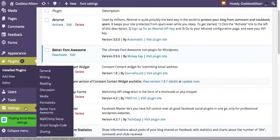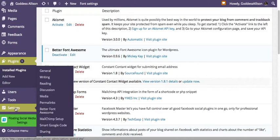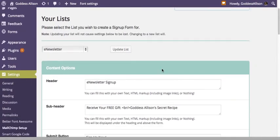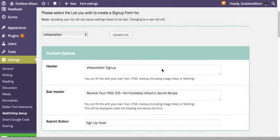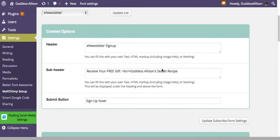Settings. So when you have a plugin and it installs, sometimes it's sneaky, and you have to look for where its settings are in your menu over here. So this green thing here is my floating social media settings. It just put a big fat green bar there, but MailChimp put it under my settings menu. So here it is, MailChimp setup. Now at first when you get in here, it's going to want your API key. So if you just figure out how to find your API key, it'll tell you where to go to find it. It's going to want you to put that in so it knows it can connect with your MailChimp account. That's how magical it is.